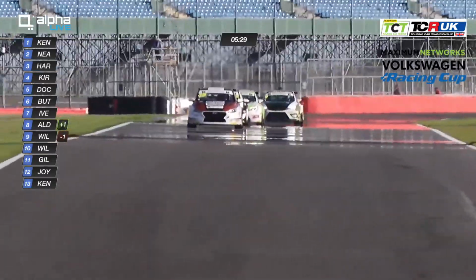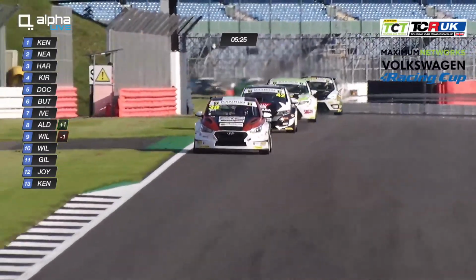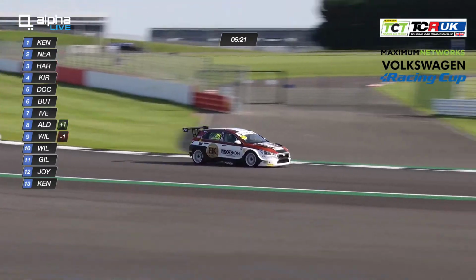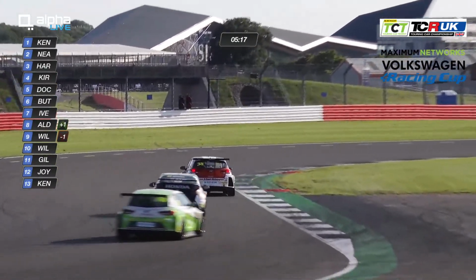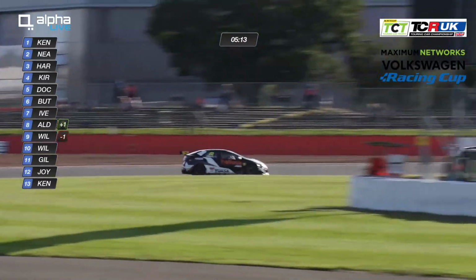Further back from this, by the way, Docker is still 5th, with Butler behind him, but it looks like Wilson has dropped down on that previous lap, I'm afraid, 1:06.6, so he's had an issue somewhere. Try and catch up with that in a little moment, because we've still got 5 minutes to go of these 4. They're not quite parading at the moment.